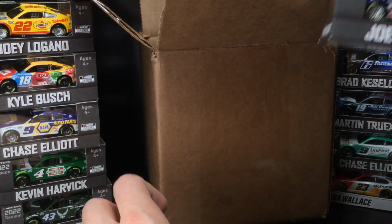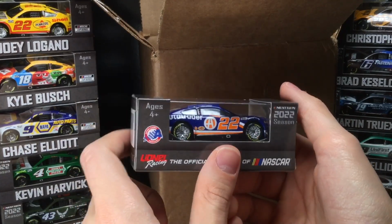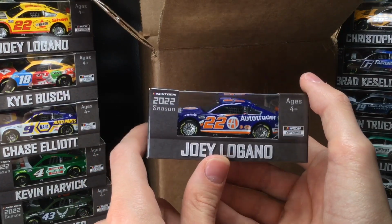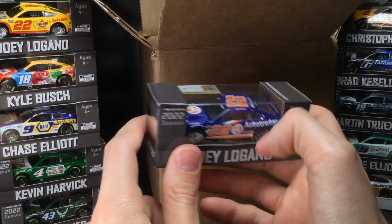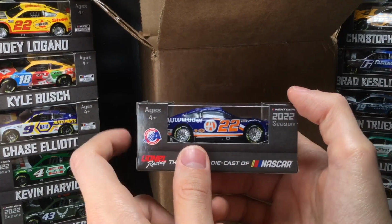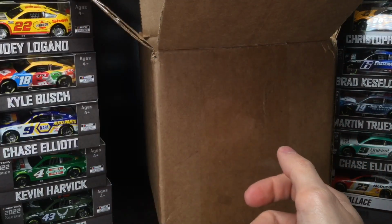We got another Joey Logano paint scheme. Check this one out here. This is a very interesting car. Usually the Autotrader paint scheme is all orange, and they said, you know what, we're gonna go full on, what is this, Denver Broncos blue, which that's pretty cool. I like this paint scheme here, guys. Orange numbers, dark, kind of a navy, kind of an indigo blue. Very, very nice looking paint scheme. Cool looking diecast. Excited to get this one reviewed in the studio.